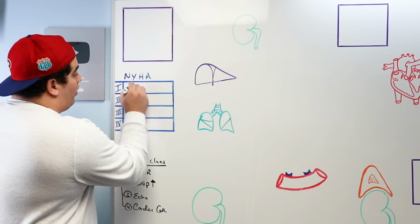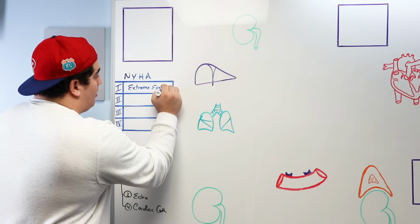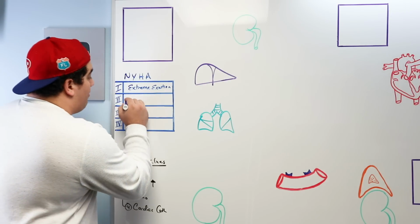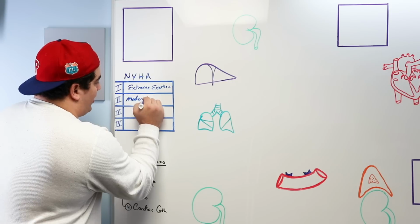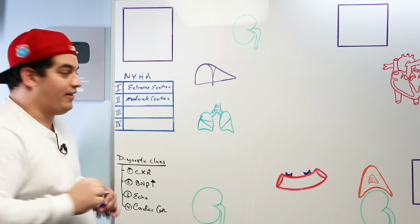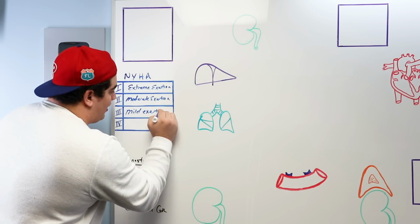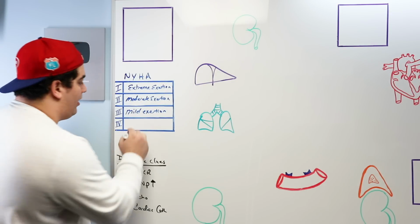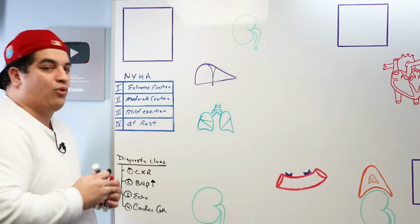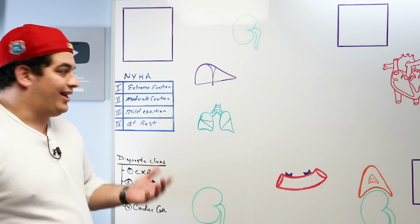So again, with extreme exertion, the patient develops signs of shortness of breath or chest pain. Moderate exertion, you get where I'm going here already. With exertion, they develop shortness of breath or chest pain. Mild exertion, they develop shortness of breath or chest pain. And if it's at rest, that's class 4, the most severe. Whenever they have shortness of breath or chest pain at rest, that's another thing that can tell us.